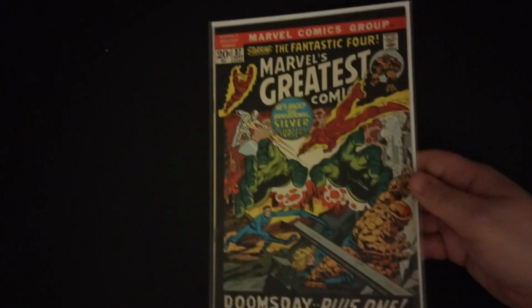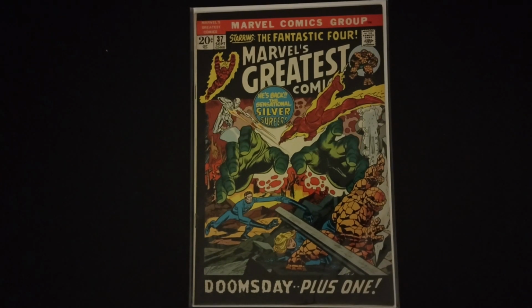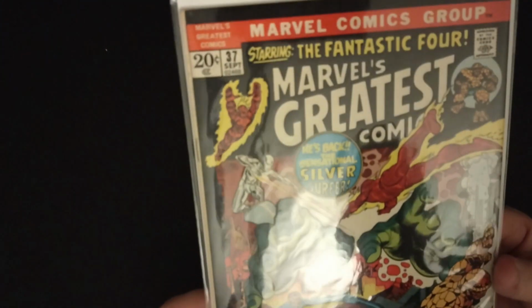Next up, I'm trying to piece this little run together, I believe starting with issue 35 to I think it's 41, 42. It's Marvel's Greatest Comics. This is a reprint of issue number 50. So this is starring the Fantastic Four, Marvel's Greatest Comics, issue number 37. Ended up picking this up for like $3. Pretty decent condition too, for a book that's from like the early 70s.